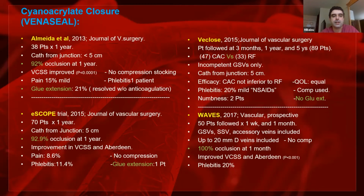The first published data dates back to 2013 by Almeida, who looked at 38 patients treated with VENASEAL and followed them for a year. He reported very good results with a 92% primary occlusion rate at 1 year, and quite an improvement in the VCSS score with a robust p-value. He placed the catheter at a distance less than 5 centimeters from the junction and ended up with glue extension happening in 21% of the patients, all resolved within 6 months with no anticoagulation.